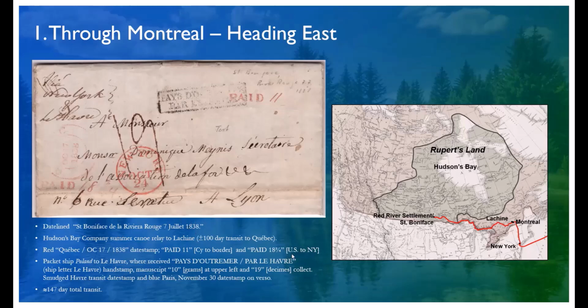July 1838, roughly 100-day transit from Red River Settlement to Montreal, to Quebec, where it was put in the mails. 18 3/4 on the lower left, paid, which is the postage to New York, 11 upper right, which was the postage to the Canadian border, stamped in New York and put on the ship and sent over to France, where it was 19 décimes due, one for the décime de mer, the ship letter rate, and 18 for the local delivery.